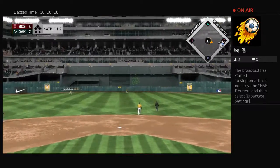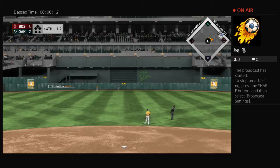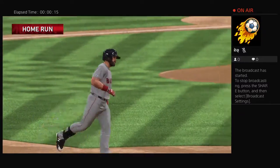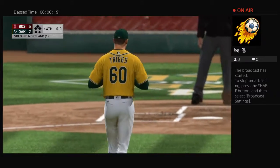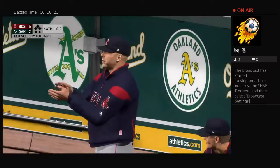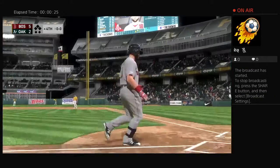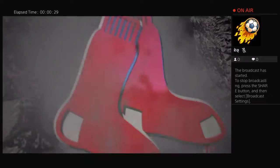again. This one to deep center. Gone. Back-to-back homers. Mitch Moreland with a solo home run, number 148 for his career. And just like that, it's now a 5-2 ball game.